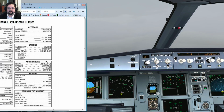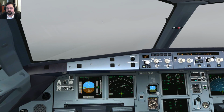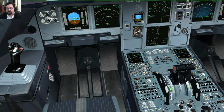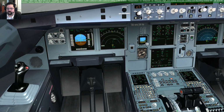Landing checks. Cabin crew is advised, auto thrust is set to CLB and managed, and cam is ready. Okay. 13. QNH 1014. On first contact with Adelaide ground for approach, notify receipt of Bravo.